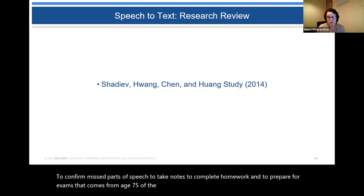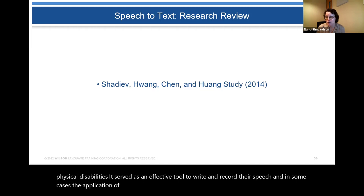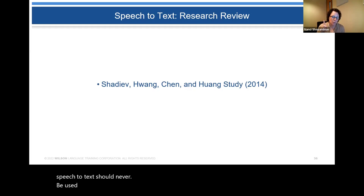And specifically, for students with cognitive or physical disabilities, it served as an effective tool to write and record their speech. And in some cases, the application of speech-to-text has enhanced the student's basic reading, spelling, and writing skills. That comes from page 71 in the study. Now, keep in mind that speech-to-text should never be used in isolation. It is one tool in the toolbox.